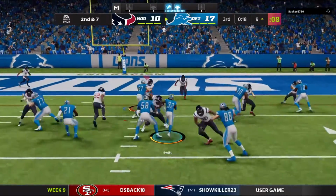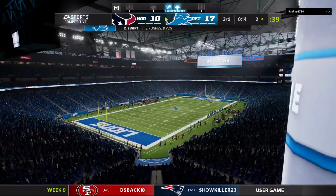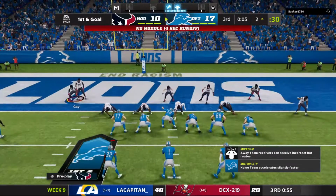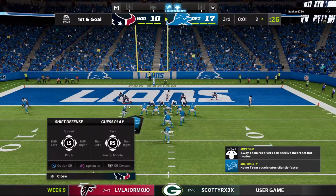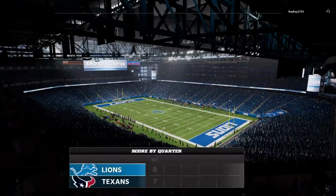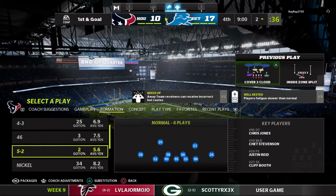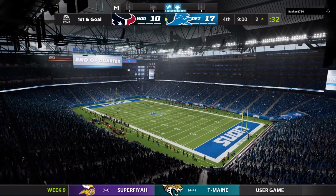On second down, Swift. And he's able to get it down to the 2-yard line. A 7-yard gain. That's another Detroit Lions first down. And that is going to do it for this third quarter of action. We'll return with more after this break. You're watching the NFL on EA Sports.